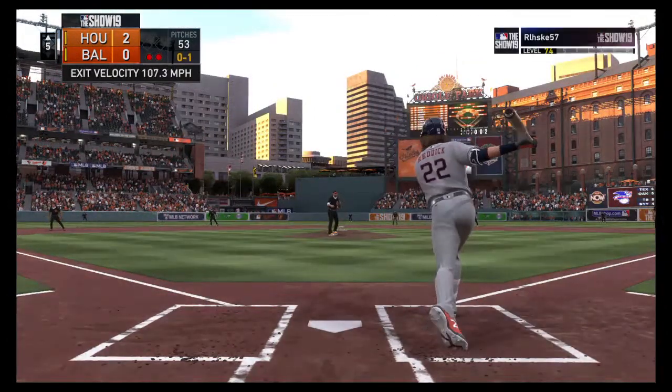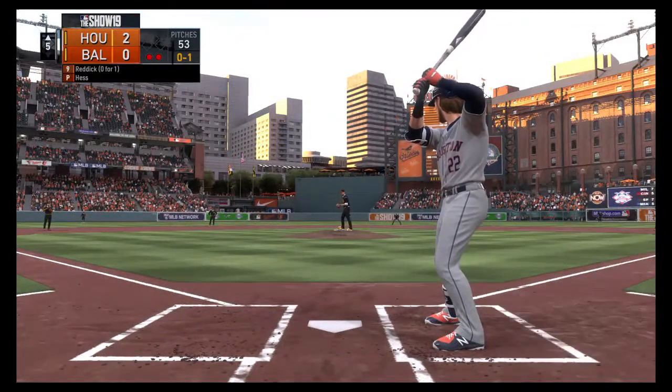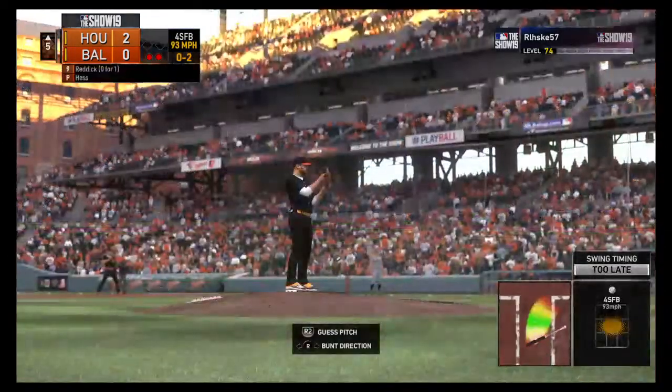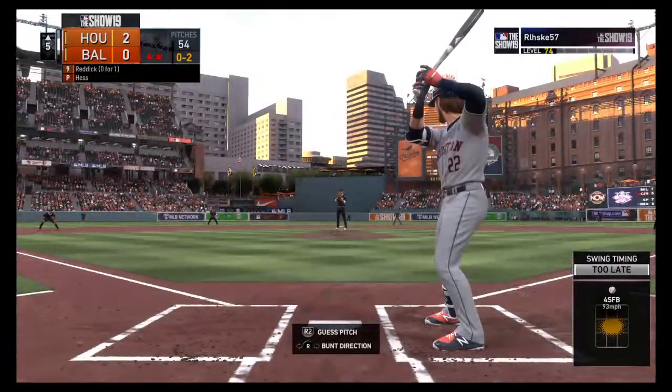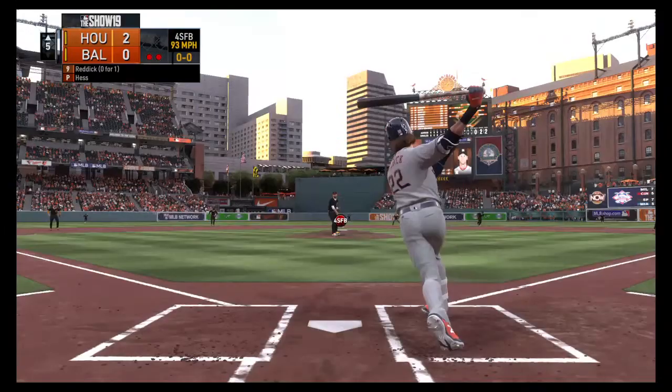He went down on strikes in his first at-bat. Yeah, and kind of shocked he got blown away with a fastball. You could tell he was late on that one. And we'll see if he tries to cheat to something this AB. Behind 0-2 now. And he struck him out. His eighth.